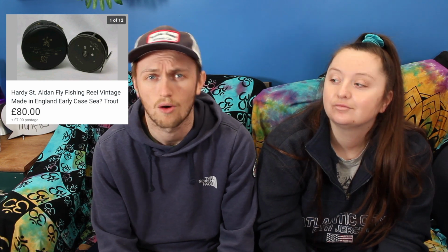So something that we picked up from the A3 car boot back in the summer was this Hardy St Aidan's fishing reel. It came with a spare spool that we sold for about £30, and we were £50 into it in total. So it leaves us with that commission, £20 left on this reel. As you can see, we sold this for £80. Yes, condition was against it. We did have it originally up for about 125, because that was what the comps were.